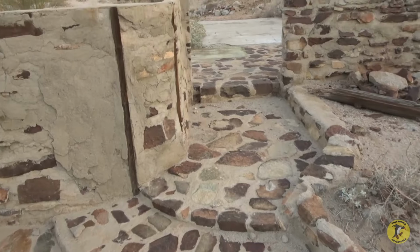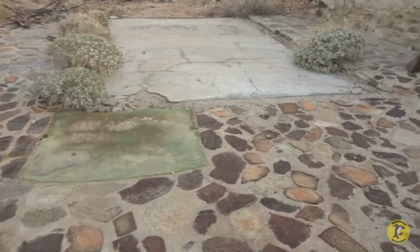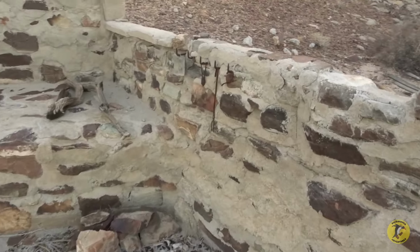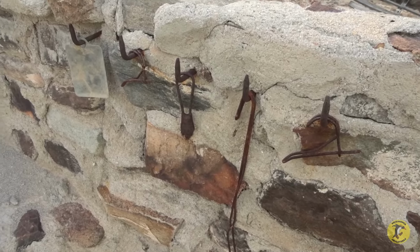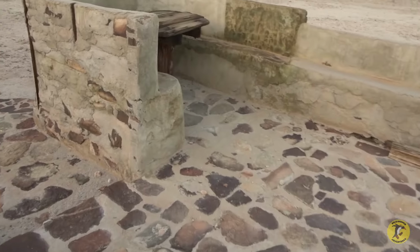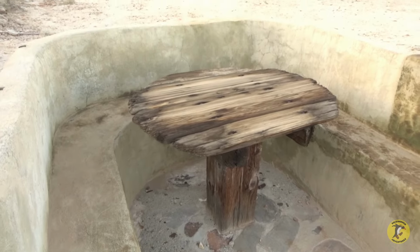What was this, I wonder? Have a quick look around here. It looks like a lot of stonework. And we get some hooks right there. Some stuff hanging on there still. And what do we have over here? Look at that, there's like a table. So maybe this was like a barbecue area, a little picnic area or something.